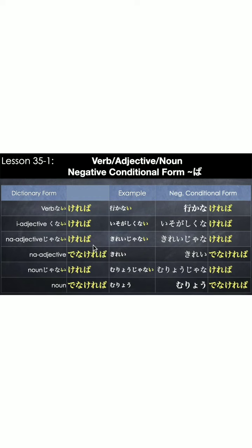For na adjectives, we have two ways. The first one is the negative janai. So followed by kereba. For example, kirei. Kirei janai, remove i, add kereba. Kirei janakereba. If not beautiful or if not clean. Another way is just adding de nakereba after the na adjective. Again, example, kirei can be kirei de nakereba. The difference is that janakereba is more casual compared to de nakereba.